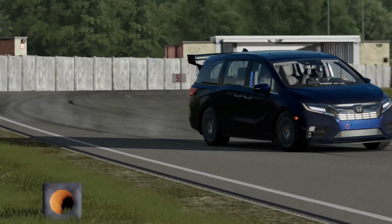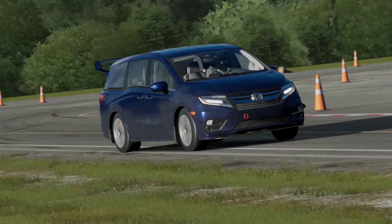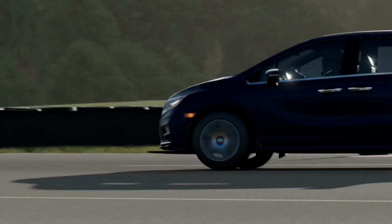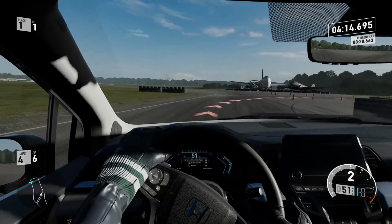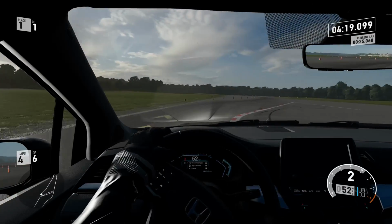That was good. This could be good. Oh, I've gone a bit wide, but that's okay. That's good. We're on the track. Hammer it down through there. Lift off a little bit as we come into Chicago. Dab of brakes. Chuck it in. Feather it. And then power on the exit.